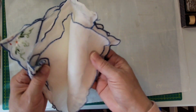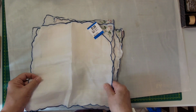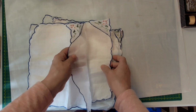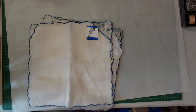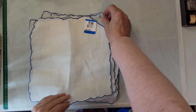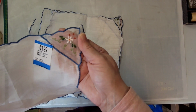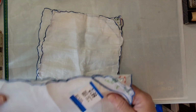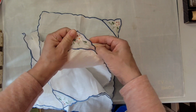And then I found this set of, I think they're hankies. And it was $1.99 for 4 of them. Excuse me, my kitten is jumping on my stuff and knocking everything over. So it was $1.99 for 4 of them, and I just thought they were really pretty. I'm going to use them in my slow stitching, and then I can also use them for ephemera and things. So I'm excited about these. Very pretty.